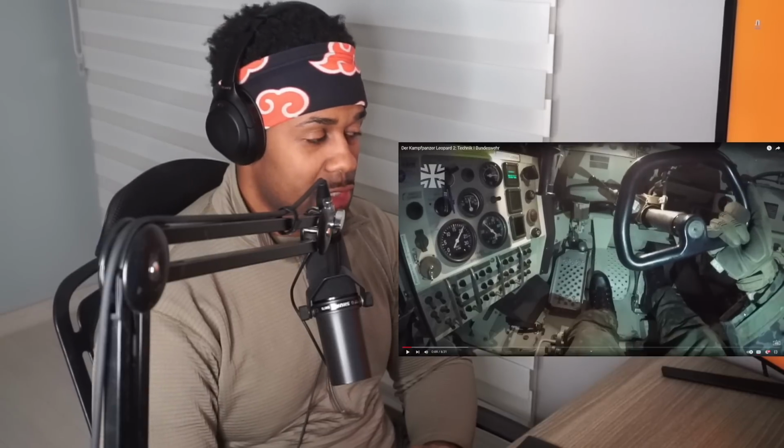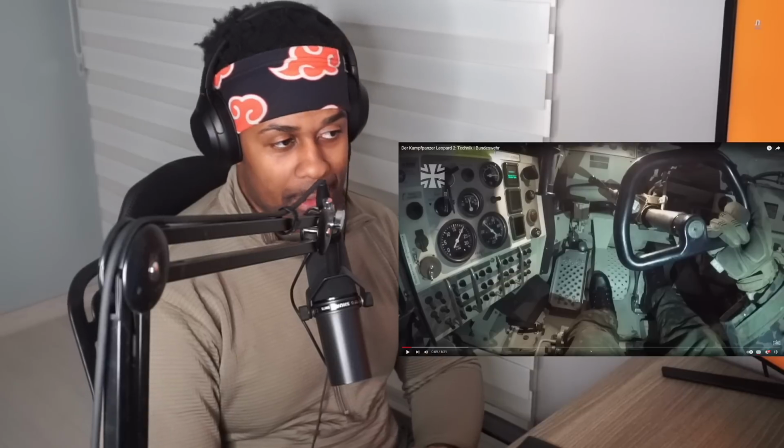The inside of tanks looks very interesting to me. It seems very complicated to operate. Seems very taxing. And oh man.